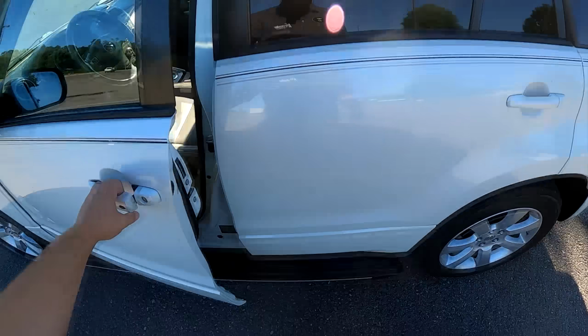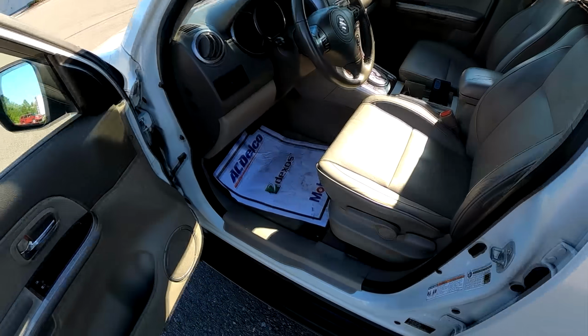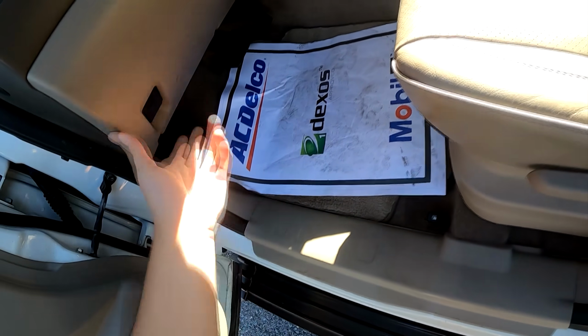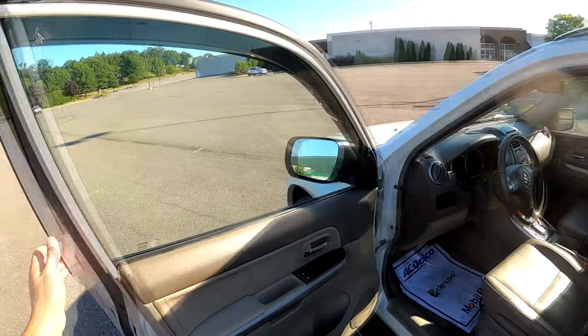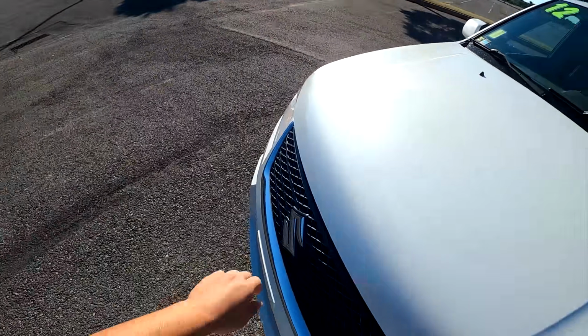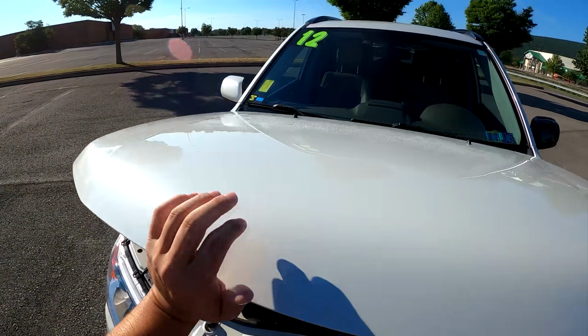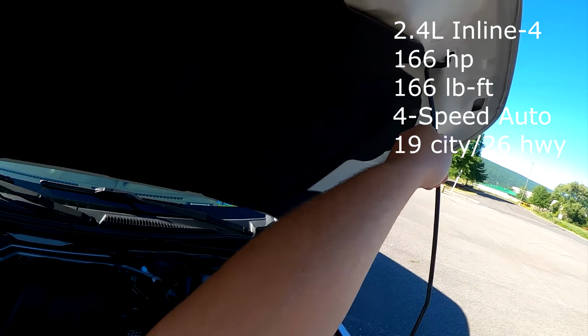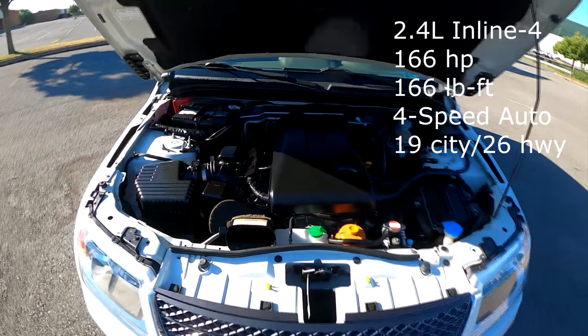A little bit of a breeze out. Sorry about that. Gas release is right here. Your hood pops right here. And it doesn't really give you that satisfying click that you look for when you pop a hood release open. But there we go. So this is a 2.4 liter 4-cylinder.